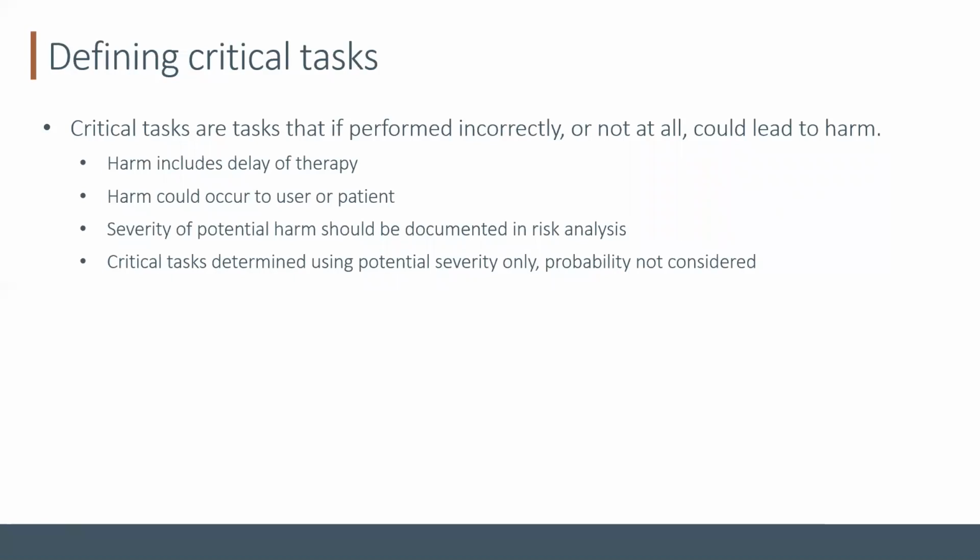And lastly, in this first step of identifying is defining our critical tasks. Critical tasks are defined as those that, if performed incorrectly or not performed at all, could lead to harm. It's important to remember that harm includes a delay of therapy. If our product is intended to deliver some sort of therapy, it should do that, and delays could potentially be a critical task, because if it's not doing what it's supposed to do, it's really not helping that much. Of course, harm to patient or user.